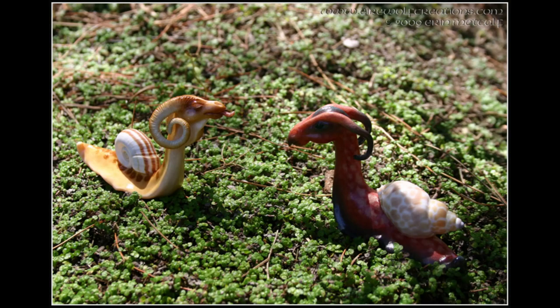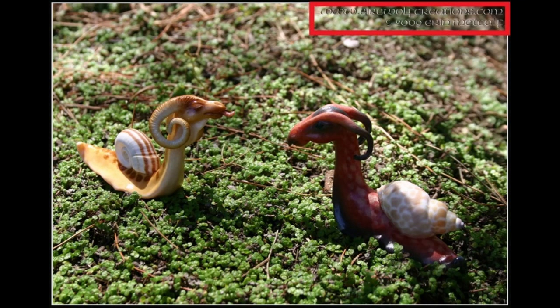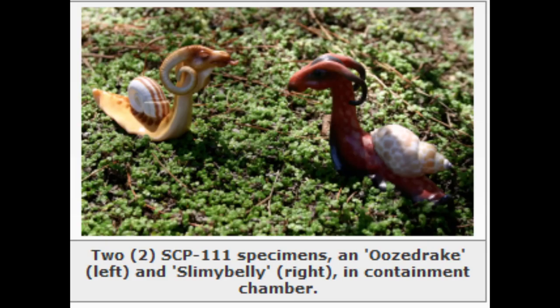And this is true. If you look at the original photo next to the one used on the SCP article, you can see the author's watermark in the top corner has been removed entirely and deliberately.